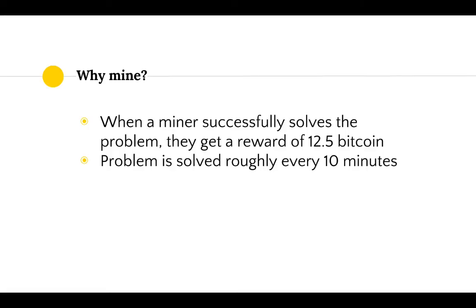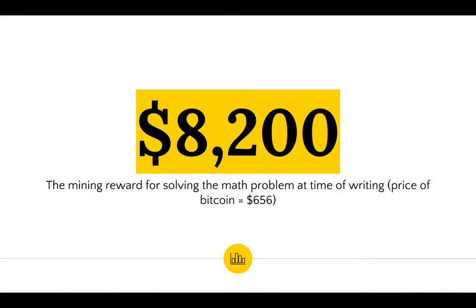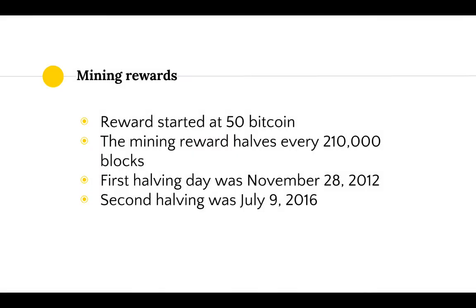So why mine? When a miner successfully solves the problem and their block is accepted, they get a reward of 12.5 Bitcoin. And just to give you an idea, the problem is solved roughly every 10 minutes. So every 10 minutes, someone's getting a payout of $8,200, based on the price of Bitcoin at the time of writing. That's pretty substantial. And now this reward started at 50 Bitcoin back in 2009.